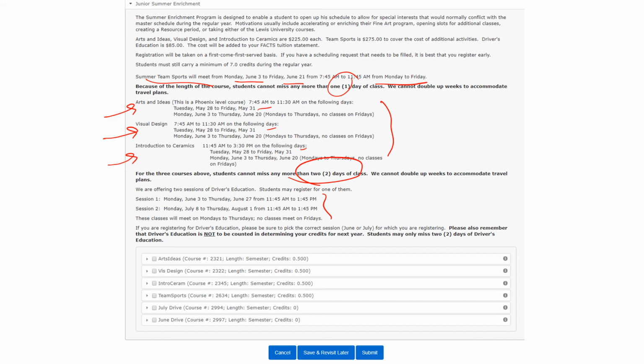So when you click to register for the summer, be sure that you are clicking the right class if you're taking a summer course, and be sure you're clicking the right June or July session for driver's education. Whatever costs that are assessed for these classes will be added to the FACTS tuition statement that families will be receiving in May and June. There will be no prepayments ahead of time before the FACTS tuition statements become available for the new school year.